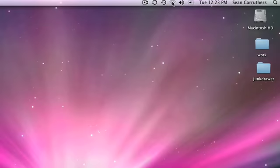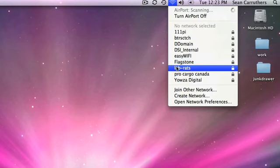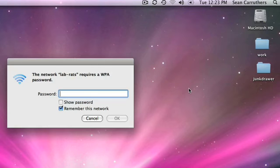Now it works roughly the same way on the Mac. Once you've got this configured, you can go into it in exactly the same way and configure it. Up at the top, you've got the little wireless icon, and we see down here we've got LabRats. So we'll go down to it. You see the little lock beside it saying that it's locked, it's secured. Oh, one just showed up there. So we click on that and it says the network LabRats requires a WPA password, so we'll type in the same one. And kapow, it should hopefully connect to the network.